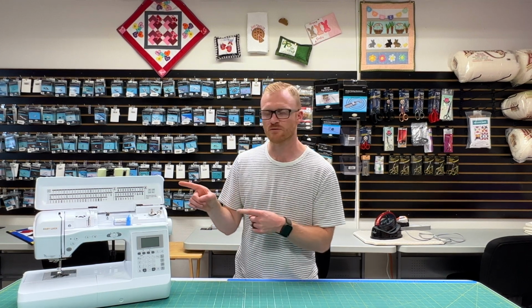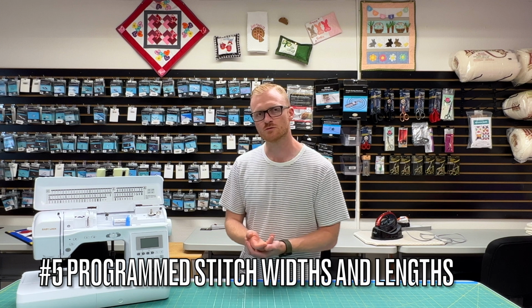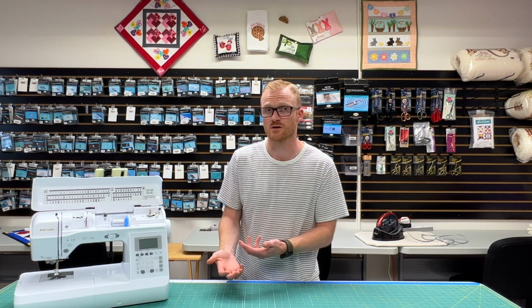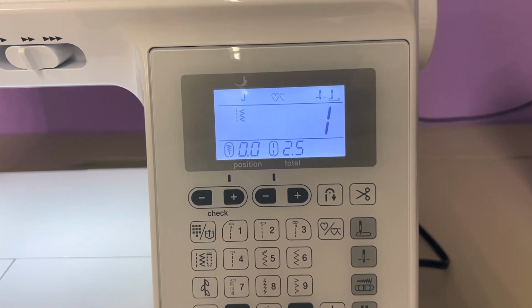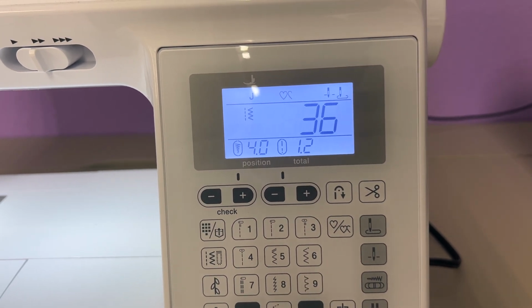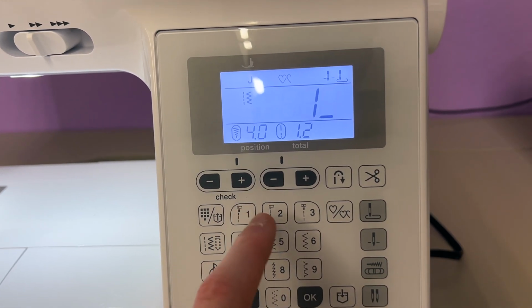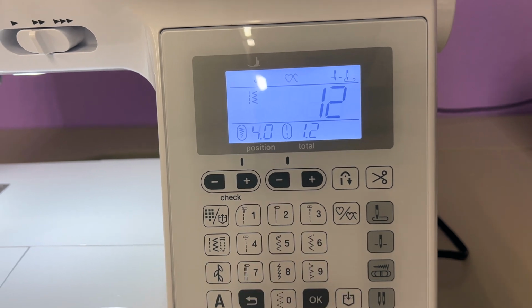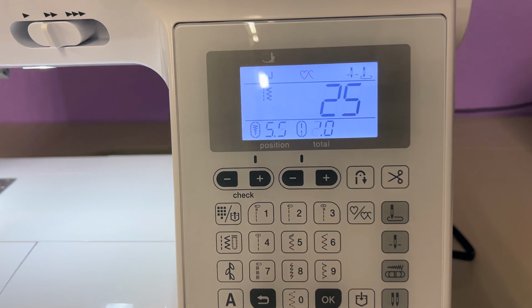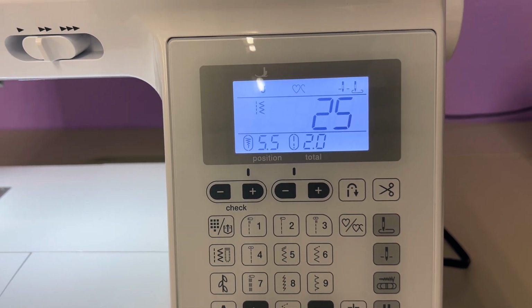And what's really cool about this machine is when you jump to a stitch you haven't used before, and honestly, I've been doing this for a pretty long time, there's still stitches I haven't used. And so when I jump to a new stitch, I don't have to break out a rule book and try to find out how to properly set that stitch. It's going to automatically set the stitch width and length appropriately for the stitch that I picked. Now, if I want to fine tune that further, I sure can.